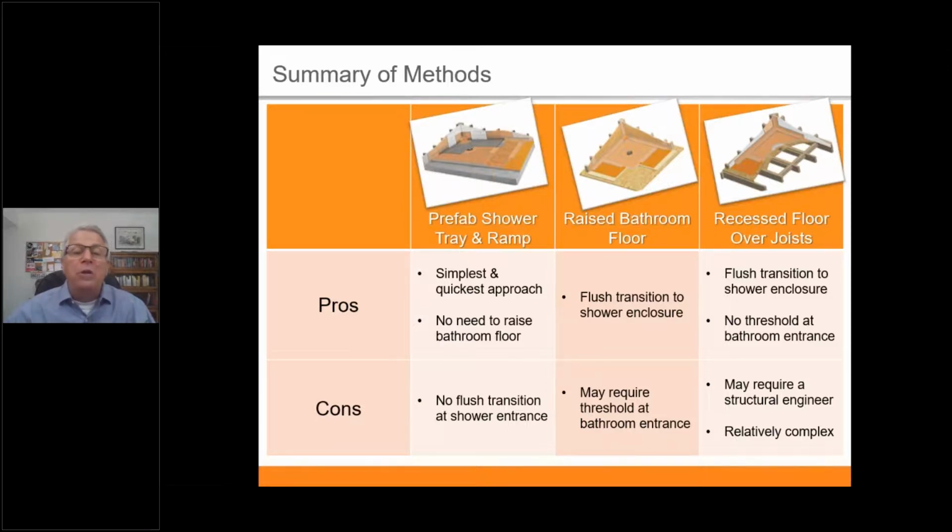So you can see from the three we looked at, it depends on what your current situation is, what the budgetary constraints, if any, are on the job site, and what kind of structure you have. So there are a lot of things to take into consideration on which one you end up choosing.